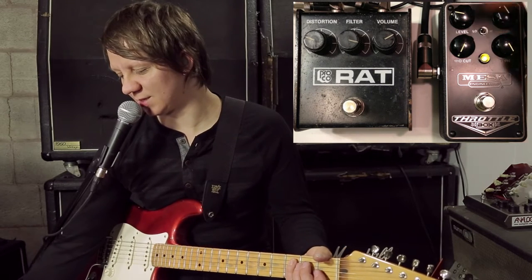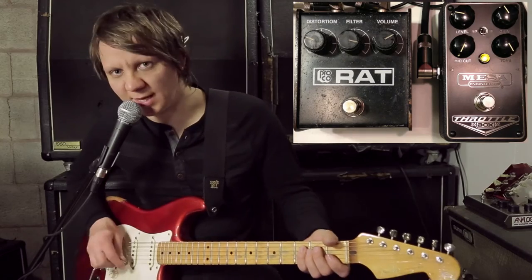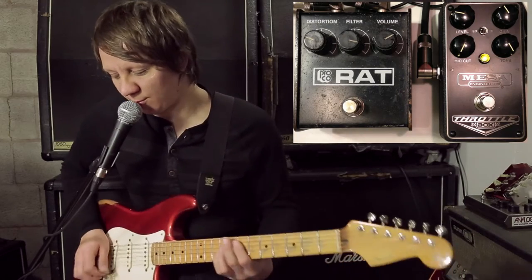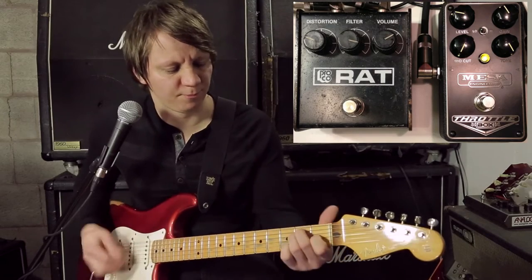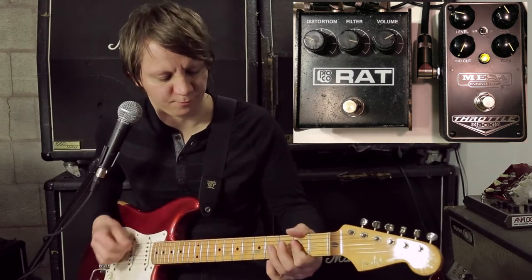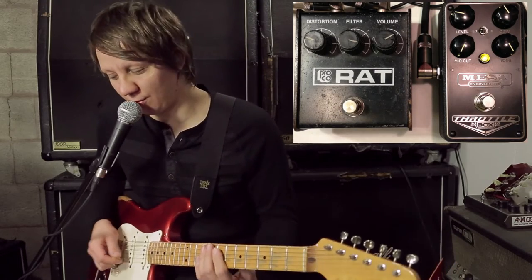On the low gain setting here, and we'll switch to the high gain setting in just a second. So this is the throttle box. It's a nice and beefy sound. Let's go to the Procorat.